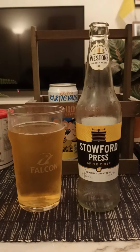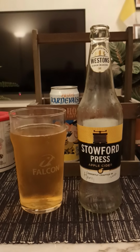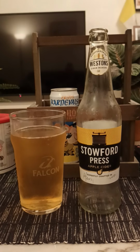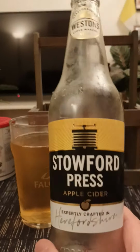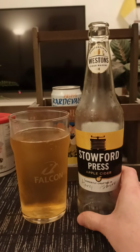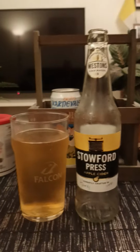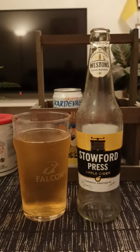So I think this one has a pretty nice apple taste about it. It is, to be fair and to be honest, a little bit watery at the back end, but I don't mind that. Let's get things into perspective here. It's a 4.5% cider, guys, as you saw there. So don't expect much in the way of body and so on. It's got a good carbonation on it, good apple taste, and it's got a good sweetness about it.